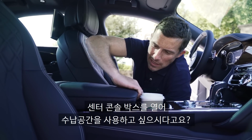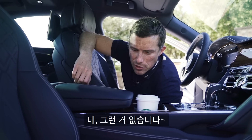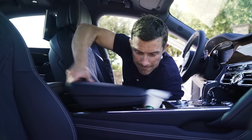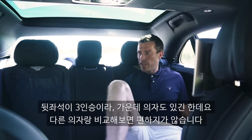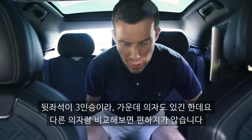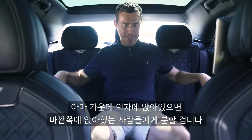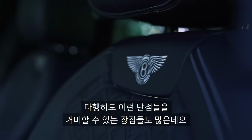Well, you think you may be able to lift this up for some extra storage space. No, it doesn't budge at all, but you can slide it forward, but then there's a problem with that, as I'll illustrate now. While there is a middle seat here in the back, it's certainly not Bentley comfortable. Yeah, you're going to resent the people sat in these 2 outer seats. Thankfully, this car has plenty of cool features to help make up for all this.